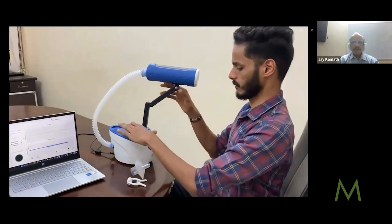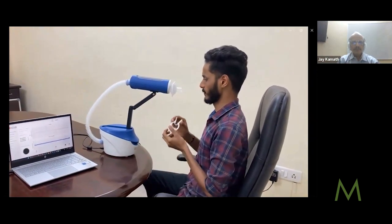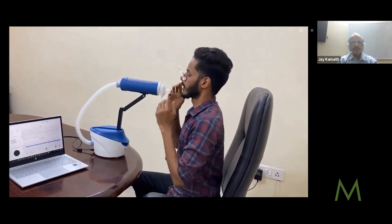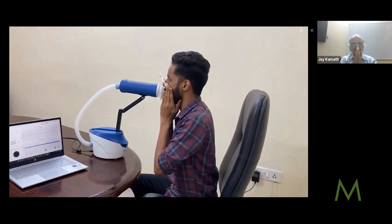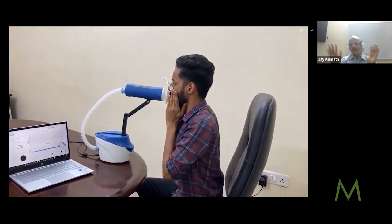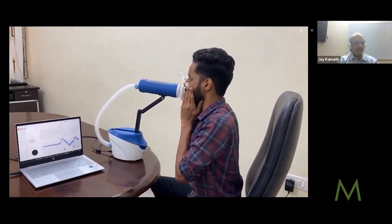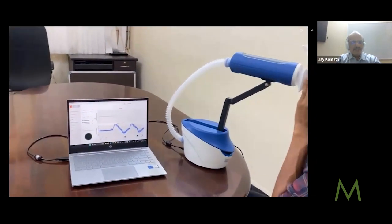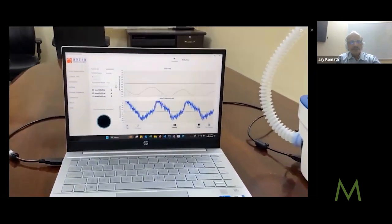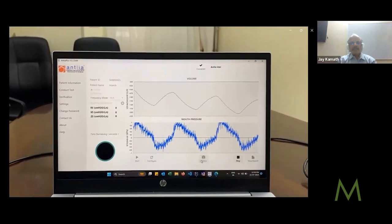So the patient has to put on the mouthpiece and the nose clip. He has to sit straight and just breathe the way we normally breathe, what we call tidal breathing. All you have to do is the breathing. Once you can see the screens, those pressure waveforms coming, and the patient is comfortable, I press the capture button.